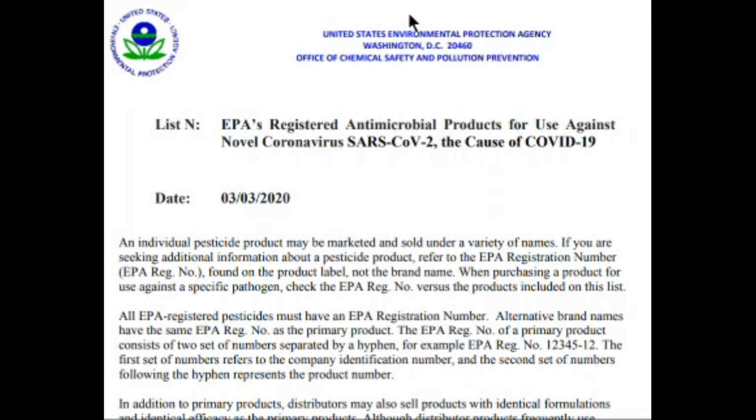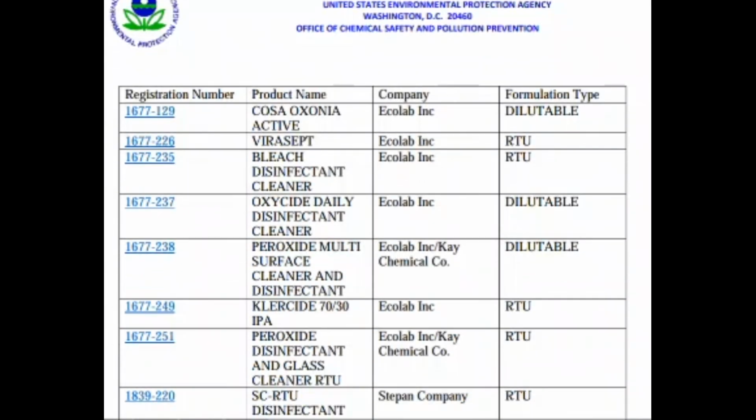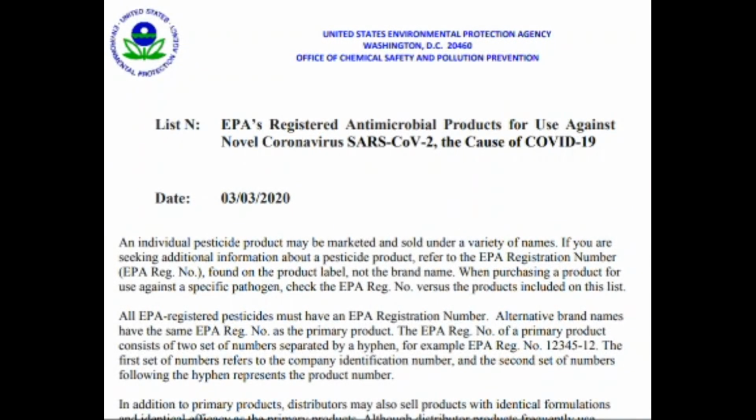So this here is the EPA's list. This is dated 3/3/2020, of the antimicrobial products for use against novel CV, SARS, and whatever causes COVID-19. So this is actually from the EPA, and I will leave the link down below. This is new, and these are the actual solutions and or wipes or sprays that are effective in killing CV, SARS, COV-2, and whatever causes COVID-19. So let's look at this list, guys.